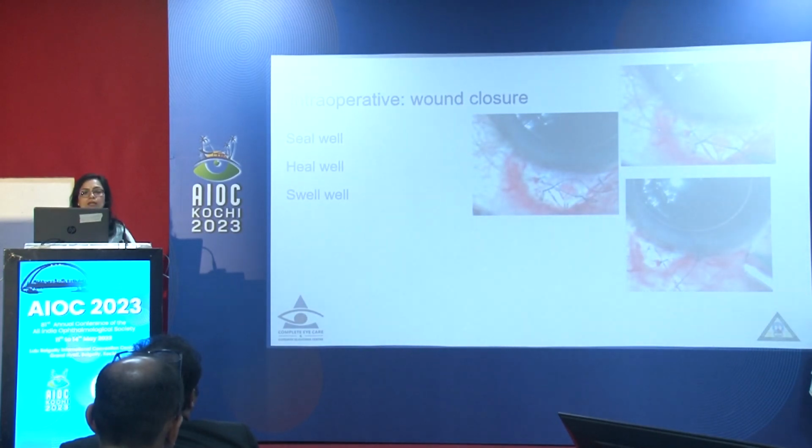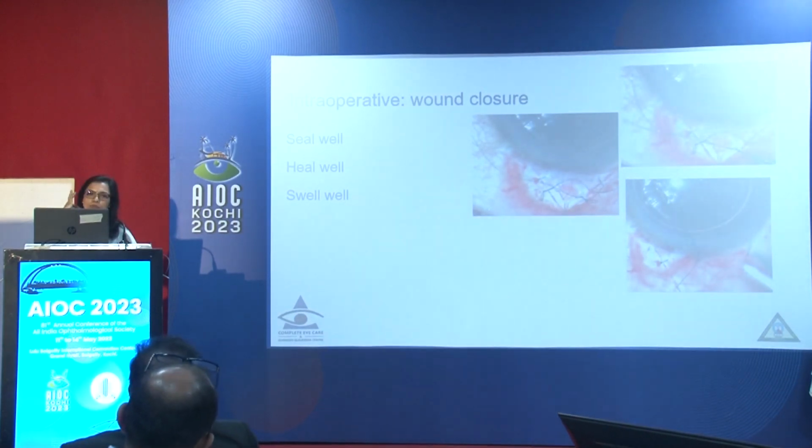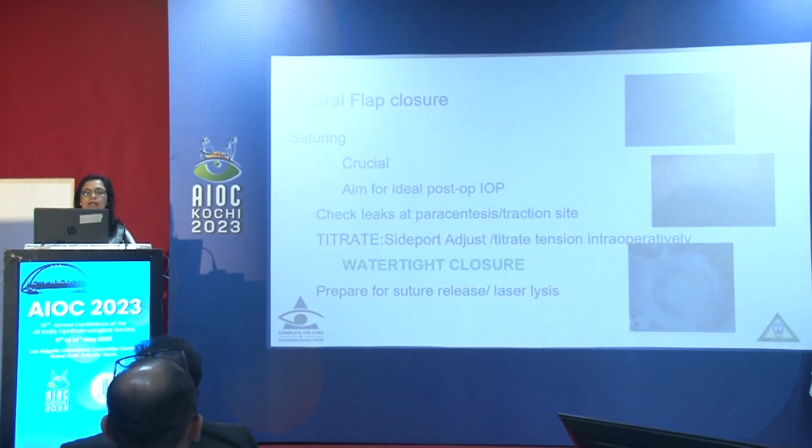I'll just be quickly summing up. So once you have done the sclerostomy, we know that wound closure is something which is again very, very important. So I think in TRAB, each and every step is important, and if you miss a step, you can land up in problems. So you have to be focused and pay attention to each and every step. We know that the blebs which are sealed well, they heal well and they swell well. And again, scleral flap suture, it's very, very important that you have a watertight wound closure.